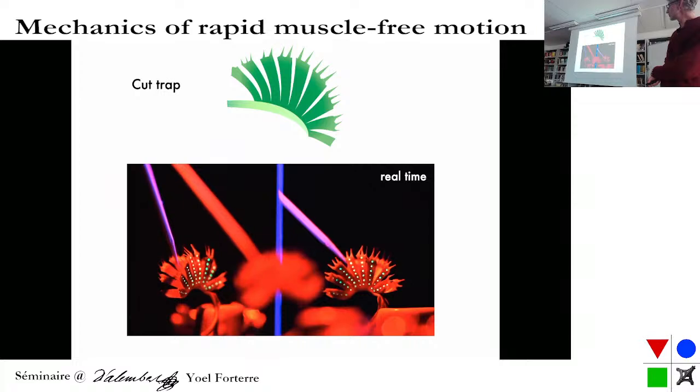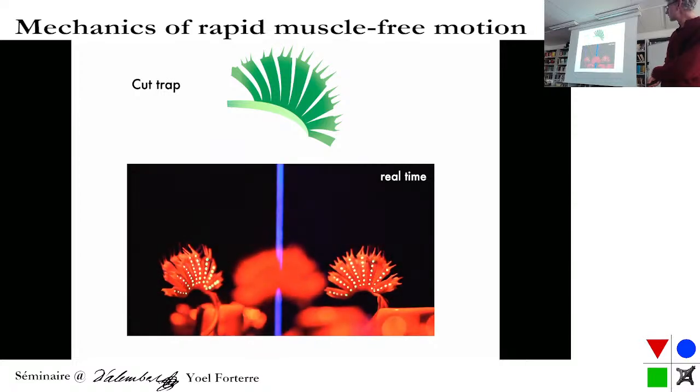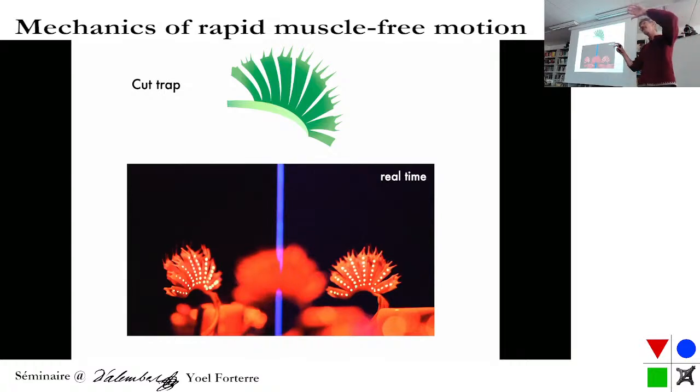So Jong'un triggered the trap. And this is what you see, in real time. You see a slight change, but still there is a change of natural curvature over a time scale of about a second. So it's not as fast. Maybe it's too slow to catch a fly, but it's still a rapid motion for a large body of tissue.